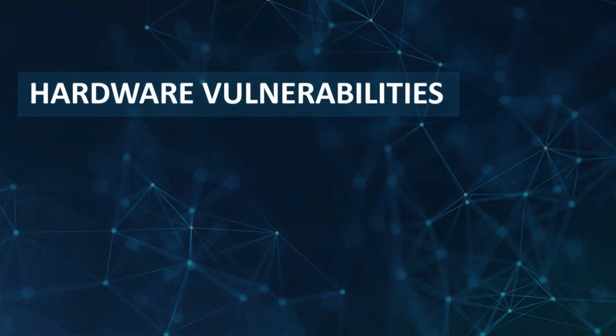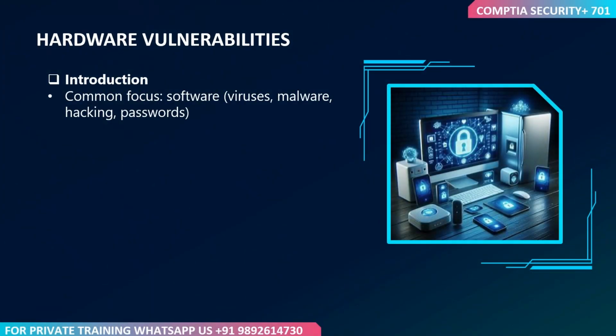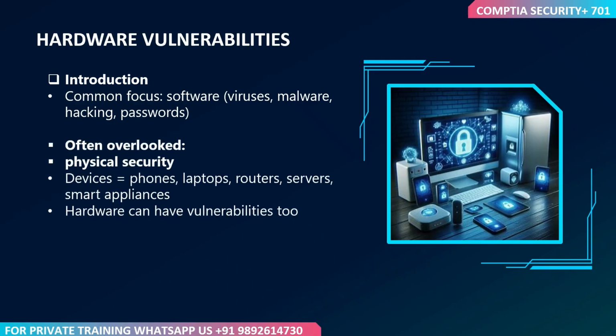Let's get into it. When we talk about cybersecurity, most people think about software like viruses, malware, or someone hacking into a computer by breaking a password. And yes, those are important. But there's another layer of security that often gets overlooked. It's the physical stuff. The actual devices, the hardware that we use every day. Phones, laptops, routers, servers, and even smart appliances. These can all have their own kind of vulnerabilities.